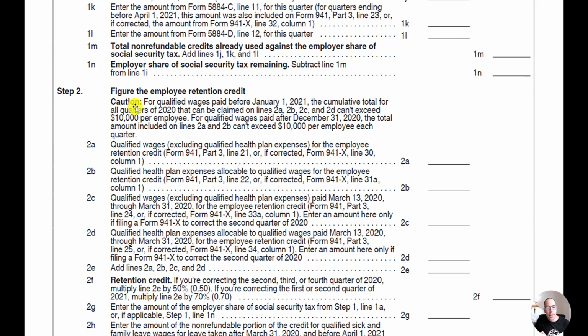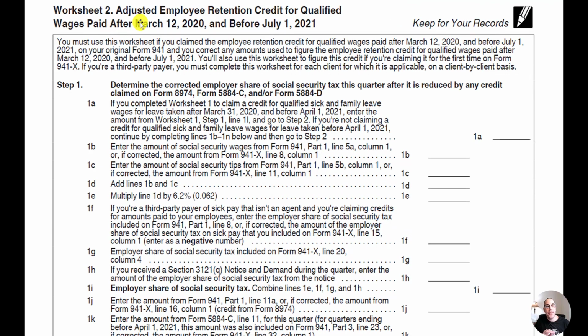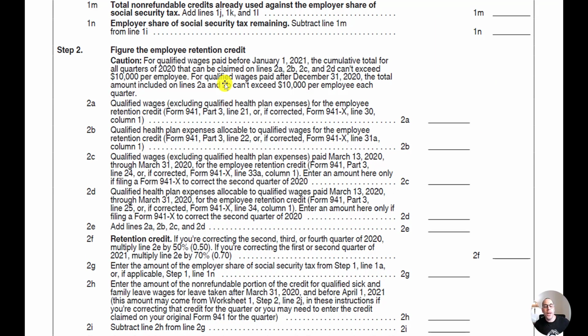It says, caution, for qualified wages paid before 1/1/2021, the cumulative total for all quarters of 2020 that can be claimed cannot exceed $10,000 per employee. And on the top, it says this is only good for March 12th, 2020 through July 1st, 2021. So it's only applicable for the second, third, and fourth quarter of 2020. So you cannot claim more than $10,000 per employee for the sum of those 3 quarters. And then it says, for qualified wages after December 31st, 2020, so the first 3 quarters of 2021, you cannot exceed $10,000 per employee each quarter.